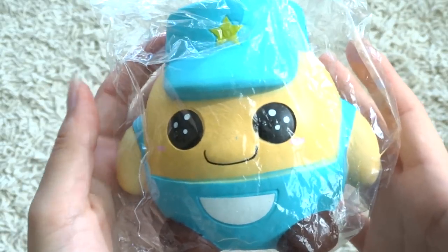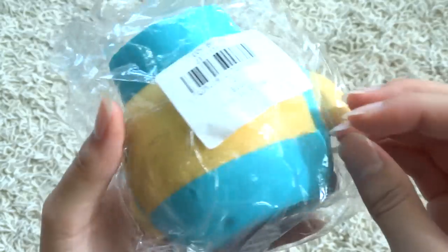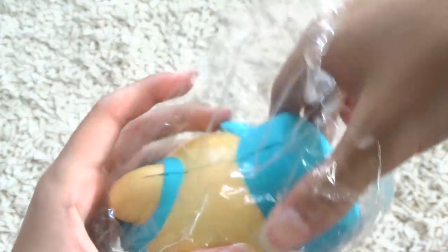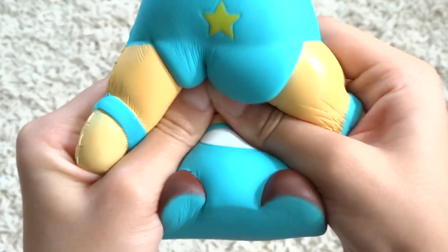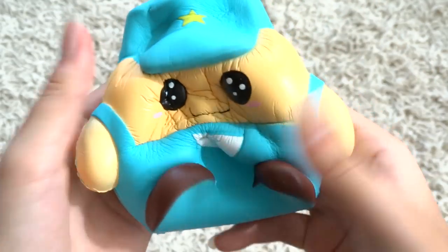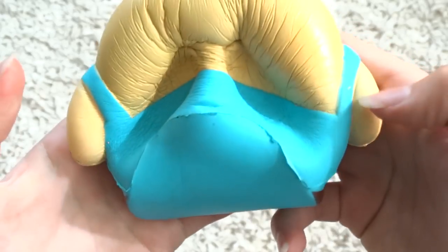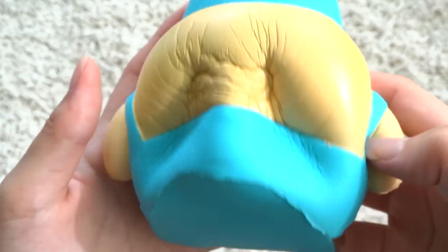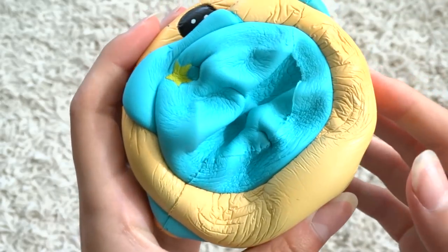Next, for my personal favorite, is this little, I don't know, it looks like a potato wearing a costume, but I'm gonna open it up, and I don't know, he's just really, really cute, so this one's probably my favorite in terms of looks, and super squishy as well. And it's very airy inside.